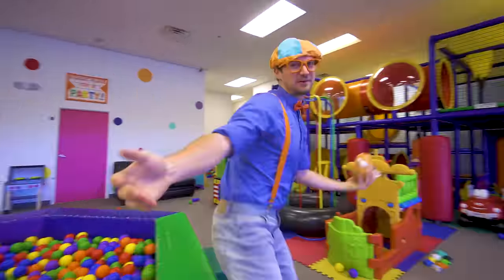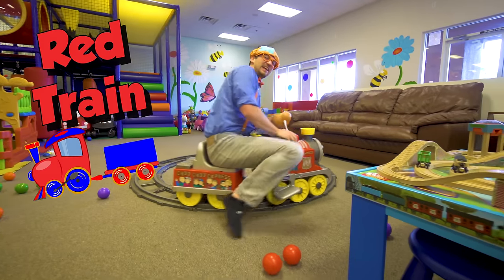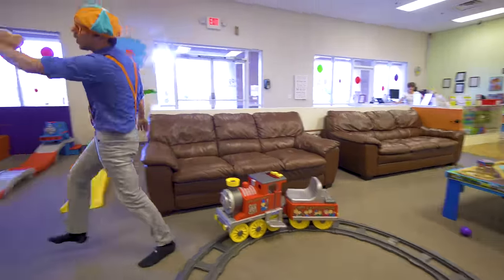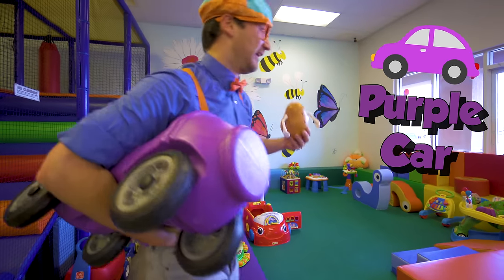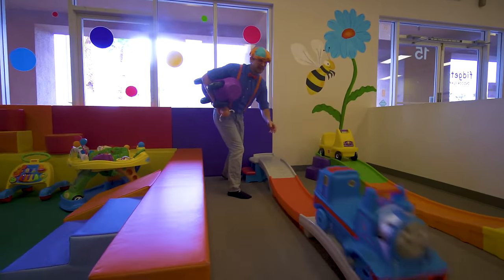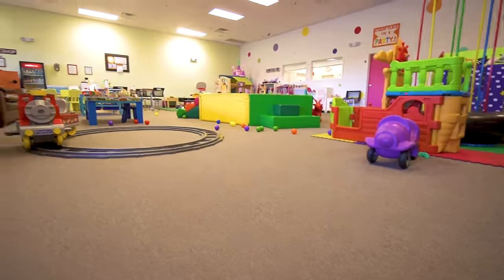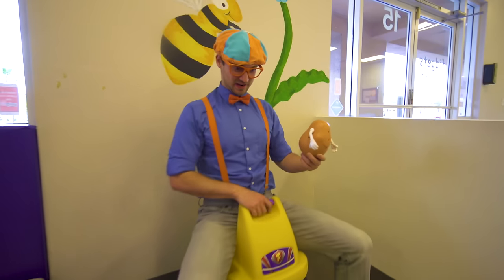All right, let's see what other body parts we can find. Whee! Look at this red train. Here we go. Whee! Whoa! Woo! What's this? Huh. It's a purple car. And look at these tracks. All right, make way. Whee! All right, here's another one. Here we go. Perfect. We have one more. But this one, I'm gonna ride on it. Ready?